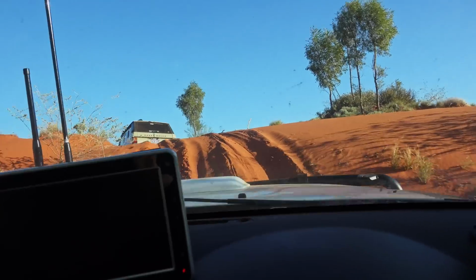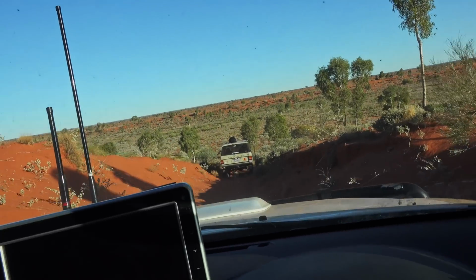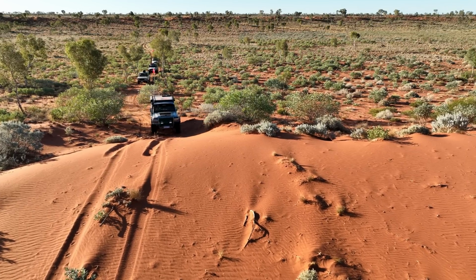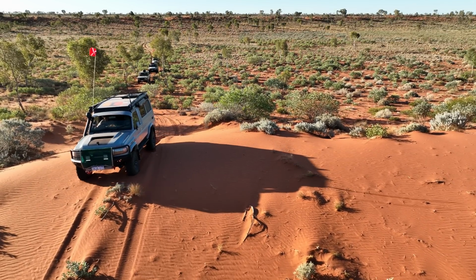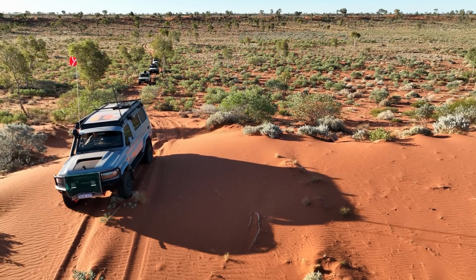So we have a dune crossing ahead. I'm going to get the drone into the air for it. This is the best, most exciting, most enjoyable thing you can do on the Canning Stock Route. There are thousands of dunes just like this one.